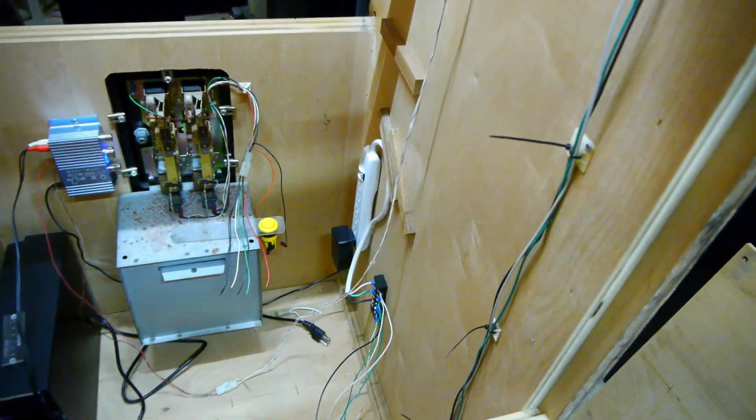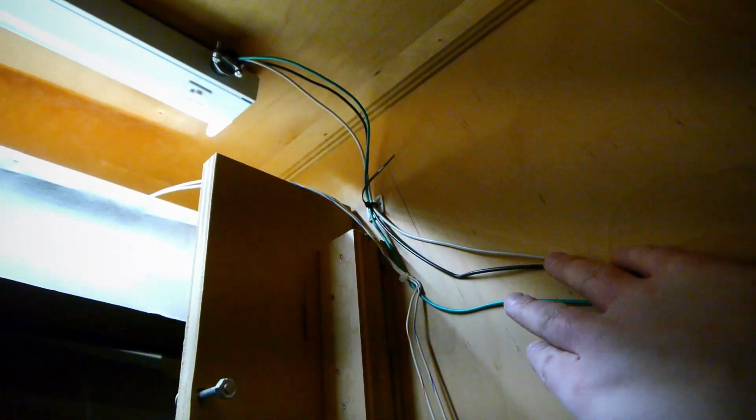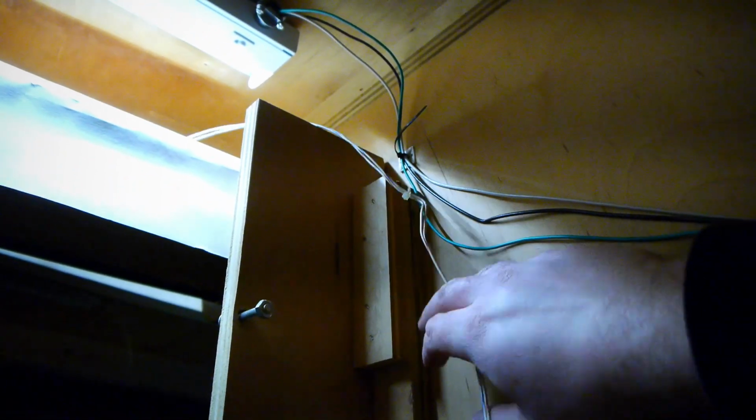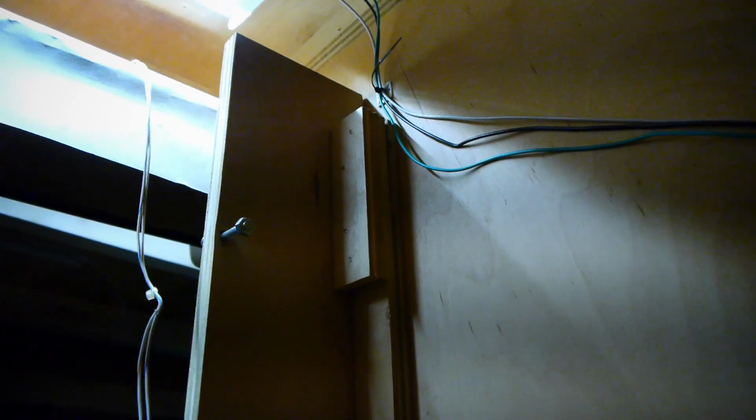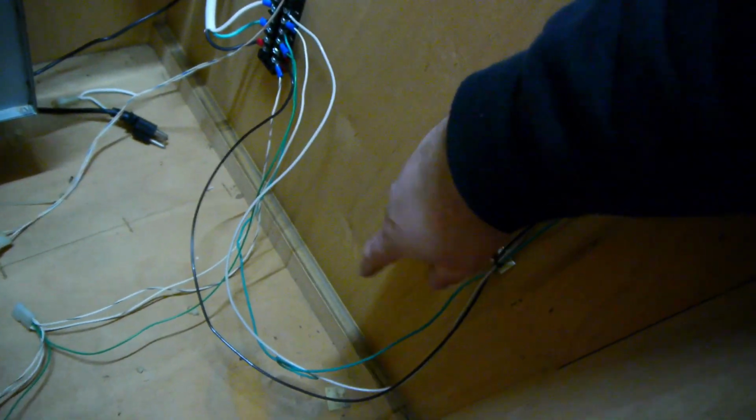Alright guys, so I did some wiring. Let me poke up here and show you guys what's going on. I wired in a new fixture. Turn that down a little bit. And you can see the wiring. I have it tucked down, coming down here. This wire here is for the speakers. I gotta finish tucking that up. But we come down over here, then it shoots down to the cabinet.